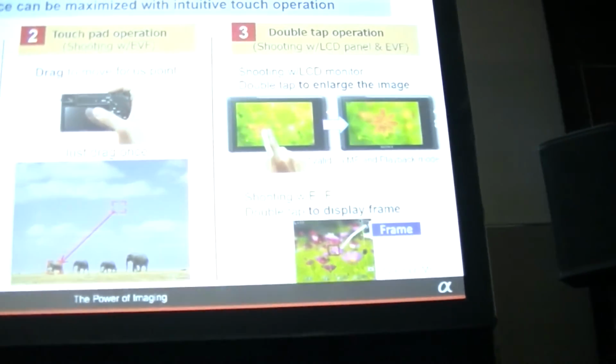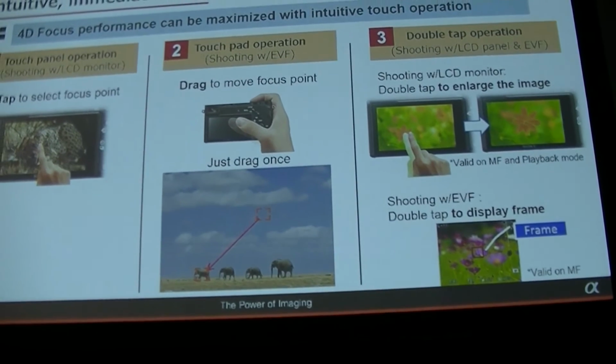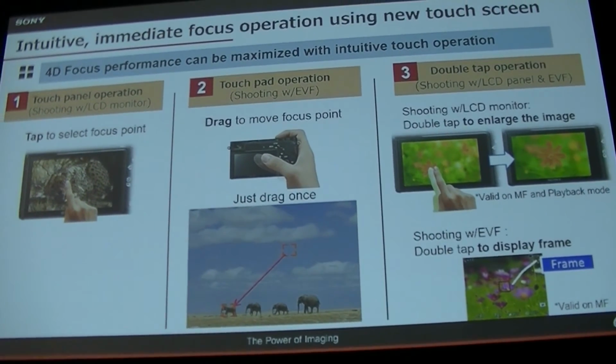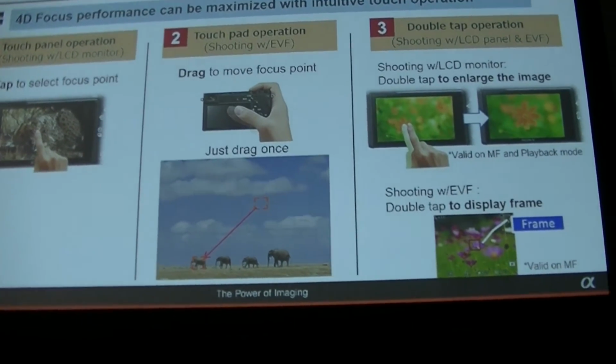Touch screen, right? This is an additional feature we put on the 6500, where you can change the autofocus point with this camera just by a simple touch. Right? You can change it even while you are using the viewfinder. The screen is turned off, but it still activates the touch screen, so you can change it even though you are still in viewfinder mode.